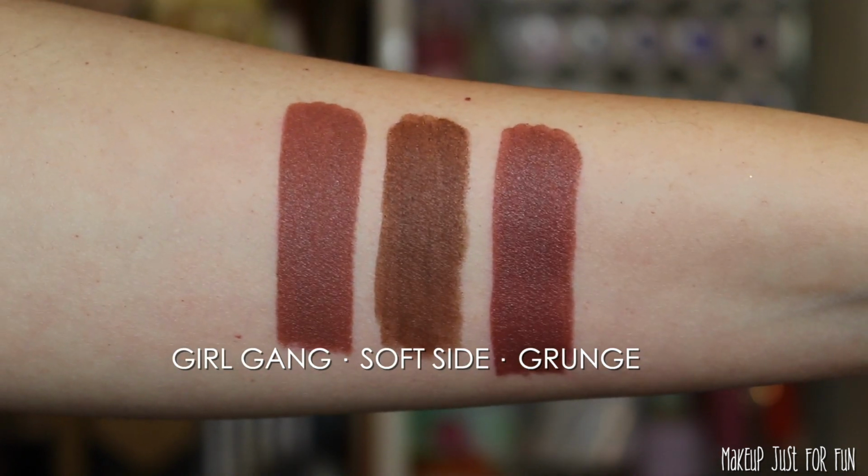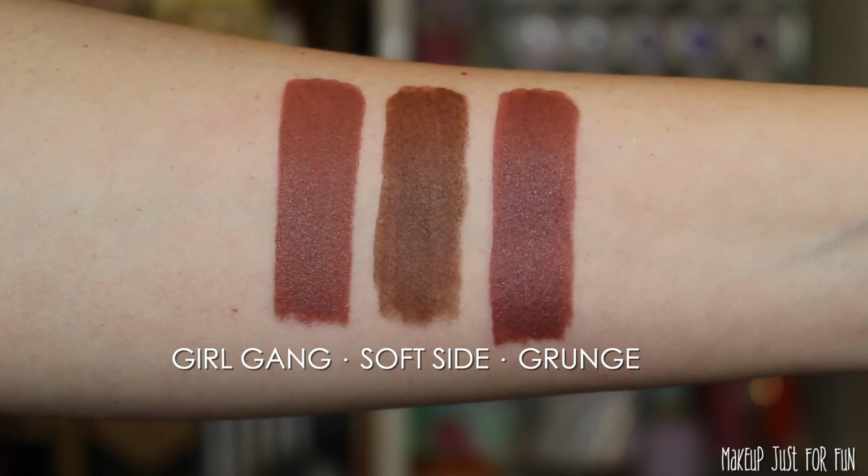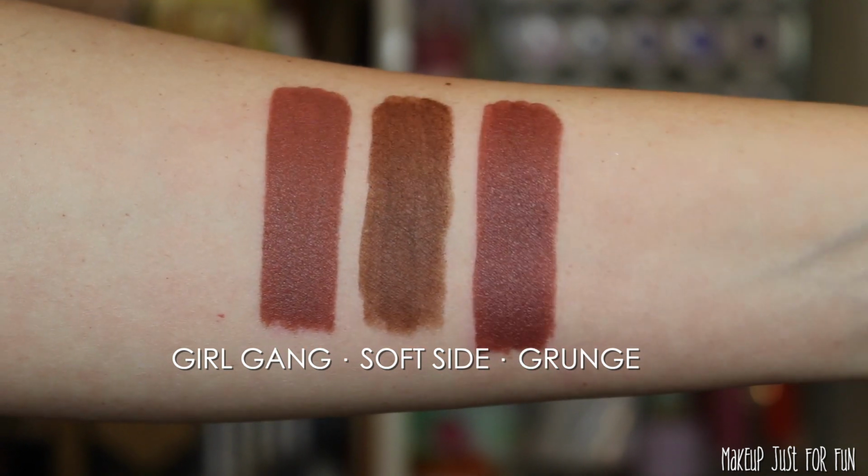When you compare it to something that you know well, you can decide if this is warmer or cooler or darker or whatever. Hopefully these comparisons will still be helpful for you. I'm also going to show you lip swatches.